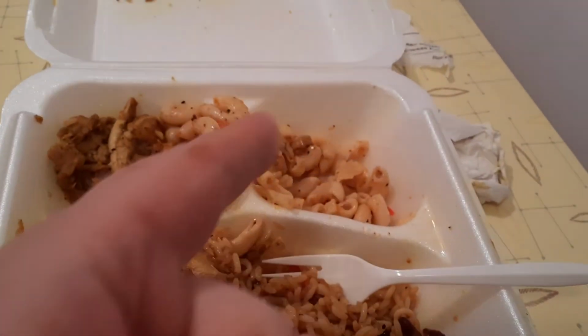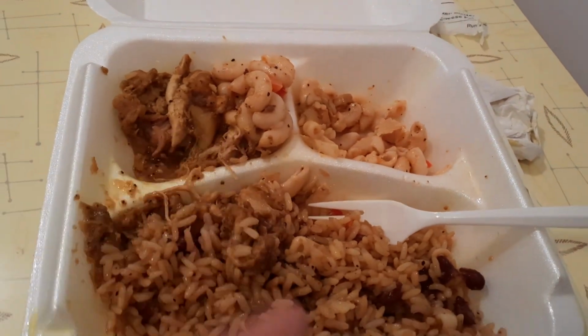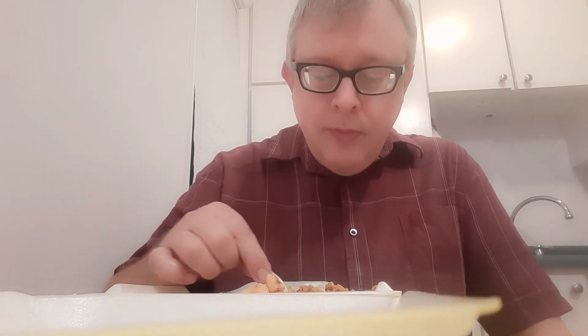It looks like I haven't eaten anything. Well, except for the macaroni looks low. But there's still some over here. The more I eat this, the more I like it. There's a lot of black pepper in this too, I think. Peppercorns. I'm pretty sure. I'm no food expert. Wow, this is good stuff.